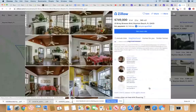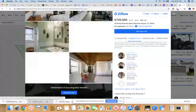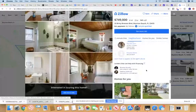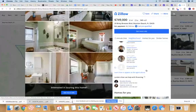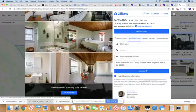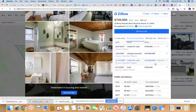So Briny Breezes is very interesting. Well, let's give it a shot. They had it on the market for $14 million.